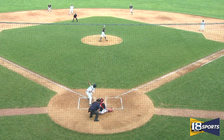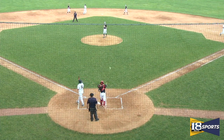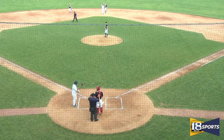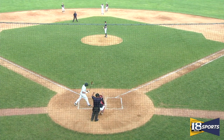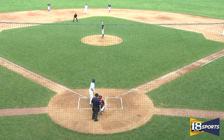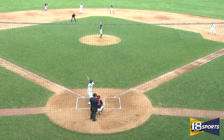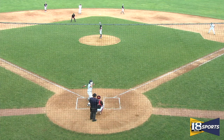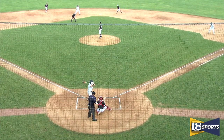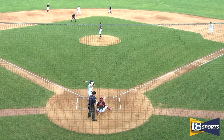The pitch. Breaking ball in there for strike 2. Started up out of the zone, broke it in to around belt high, and it's 1-2 on Holzman, the number 7 hitter in the Wildcat order. Both teams have sent a lot of players to the plate in this first inning, a long first inning. First and second, 2 down. We're tied at 2 in the first.